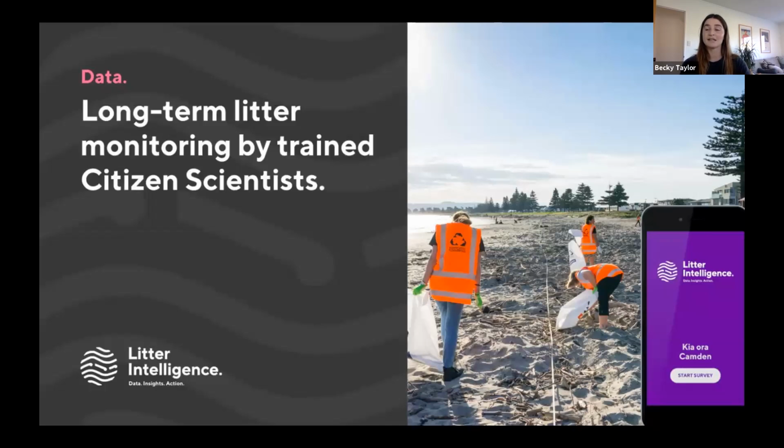For the last 3 years, we've been training community groups, organisations, schools and corporates to collect that data. They monitor a patch of coastline 4 times a year. When I say citizen scientists and citizen science project, it means that absolutely anyone, the general public, can get involved and contribute to this data. We have early childhood groups all the way up to retiree groups gathering this data, and we have over 200 sites, 200 groups around New Zealand at this time gathering this data for us. To enable the long-term monitoring, we support these volunteers. We give them training, equipment and the technology to take part in the program at no cost to them, except for their time.